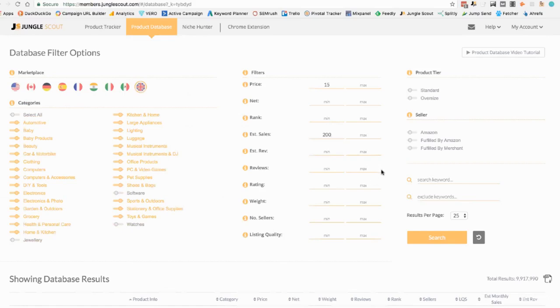And then reviews. This is the only other filter I'm going to enter at this point. We want to try and get products where there's not too many sellers with over 25 reviews. So I'm just going to put a maximum in there of 25.